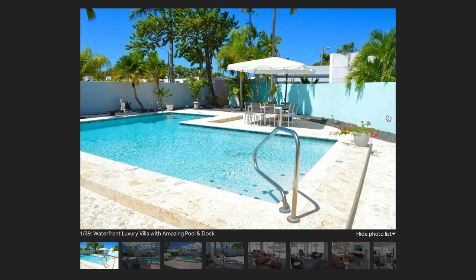Photo number one, absolutely beautiful waterfront luxury villa with an amazing pool and dock. Now, I don't see the dock here, but I do see the photo, and I think this is a very nice thumbnail, although when we get to the photo order, I'm gonna suggest ones that you should try in its place.